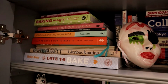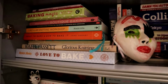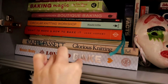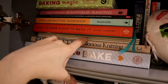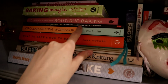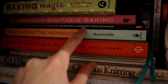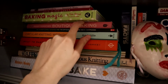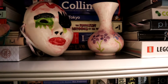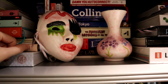Okay, so this top shelf to start off with, like I said before, I'm not going to show you each and every individual book, I'm just going to give you a general overview. So on this side I have a baking book, knitting book, some history books, another baking book, another knitting book, a Hunger Games, Catching Fire official illustrated movie companion, more baking, a couple of items that I painted with my granddad when I was younger.